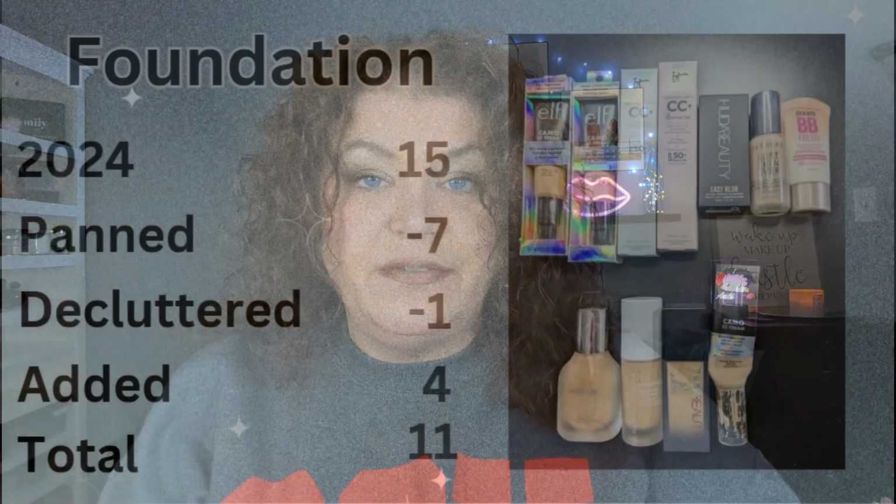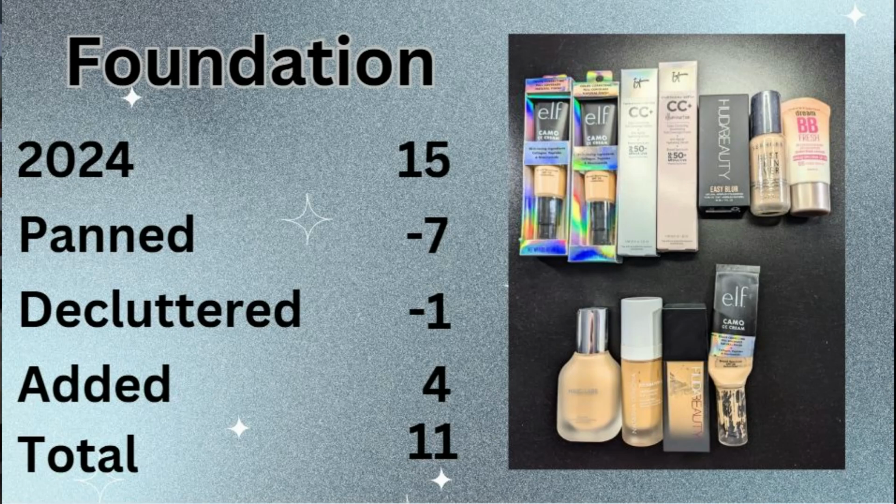Next up is foundation. This was another great category for me in 2024. At the beginning of 2024, I had 15 foundations. I panned 7 foundations this year. Over the moon about that. I had so many that were opened that had so much usage on them, and I just decided again to just get them out. I decluttered 1.